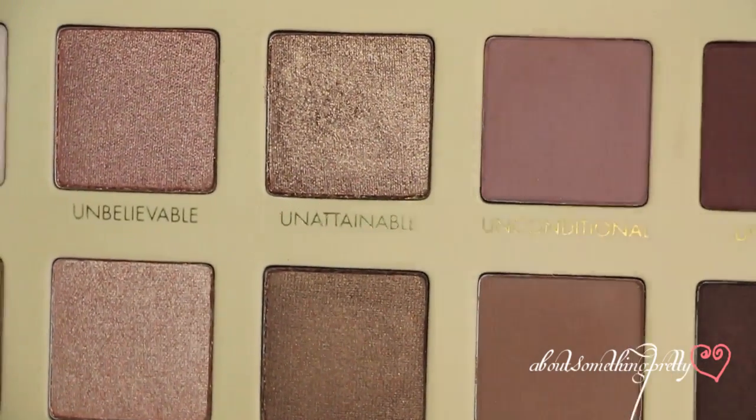Recently picked up the Lorac Unzipped palette, and there's only like 2 eyeshadows that I have been using in this kit, and these shades are called Unattainable and Unconditional.